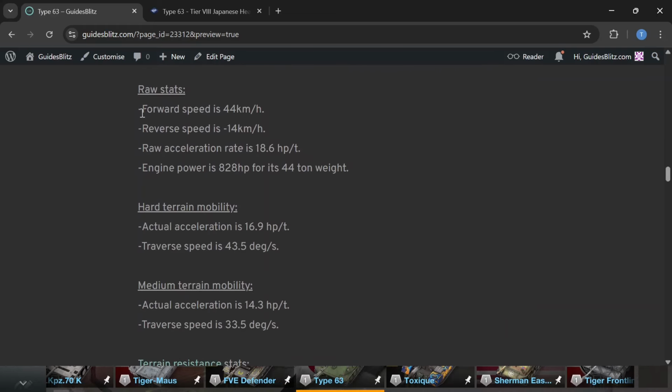But mobility. This tank, 44 kilometers top speed, which is the best in tier 8 of any heavy tank, except for the AMX 50-100. That is, in terms of base top speed, this tank can achieve 44, which is by far the best, except for the AMX. Reverse speed isn't so impressive, 14 is just average for a heavy tank, so it's not fast in reverse, but it is decent still. Acceleration rate is 18.6, which is amazing. It's one of the best for any heavy tank in the game, and just 18.6 is so high for a heavy. On top of this, 44 ton weight, meaning it is quite light, you can't ram that well.